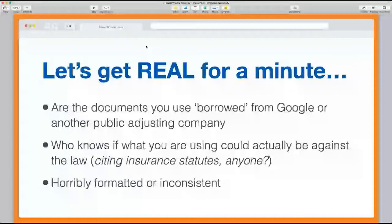One of the places I see a couple of different things is folks that are brand new to public adjusting from the carrier side, and they're shell shocked because they have to do all this documentation themselves. I used to have an inbox on my left and an outbox on my right, and people would plop stuff down and that was it. But now we have to be responsible for everything. So I know a lot of starting points are borrowed from Google or from another public adjusting company. It is what it is.